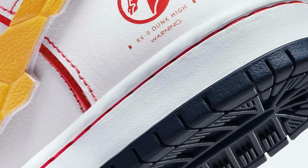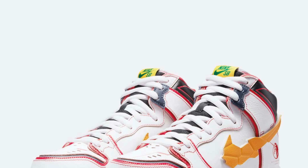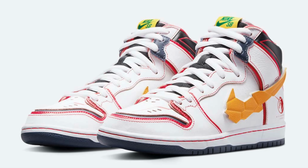And of course, because it's a Gundam themed sneaker, it comes with robotic Gundam style hits throughout the shoe as well as a Gundam logo on the heel. Now, I personally know nothing about Gundam, absolutely nothing. I have nothing against it, I just don't know anything about it. And because of that, I don't have much else to say about this sneaker other than I think it's a really nicely designed shoe and I love the sort of robotic vibes that it has.